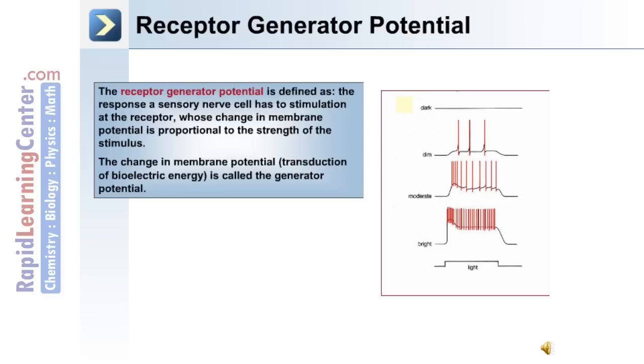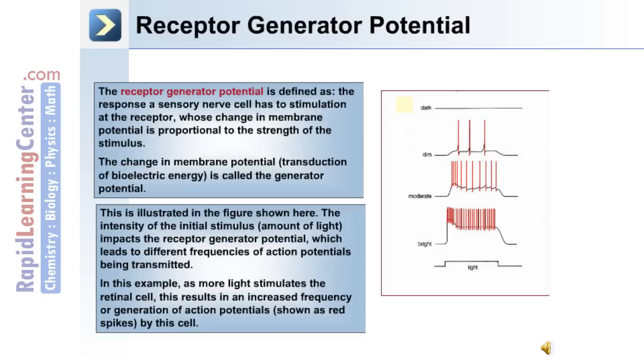The receptor generator potential is defined as the response a sensory nerve cell has to stimulation at the receptor, whose change in membrane potential is proportional to the strength of the stimulus. The change in membrane potential, or the transduction of bioelectric energy, is called the generator potential. This is illustrated in the figure to the right.